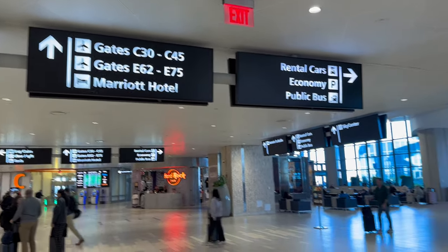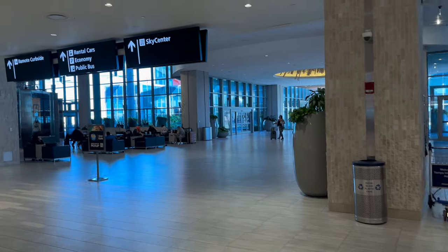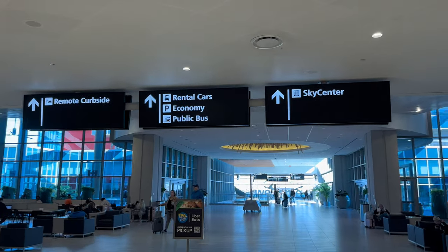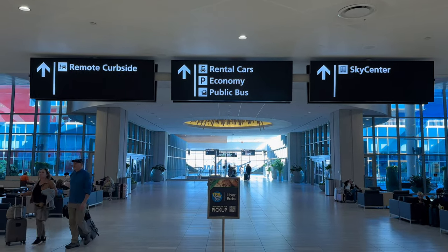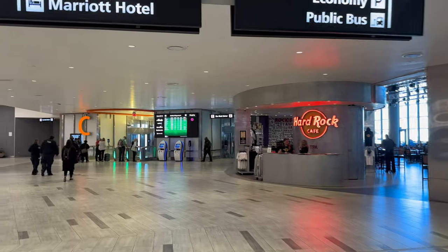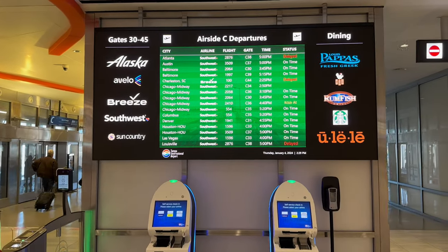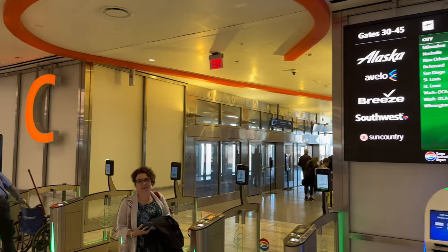As you can see here, no shortage of signage. There are signs telling you where you need to go at all times. So this is Airside C, this is another terminal, and this is the airlines that depart from there, the airport information, and the dining info as well.